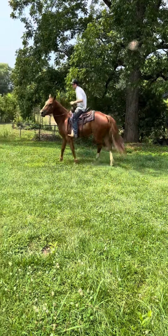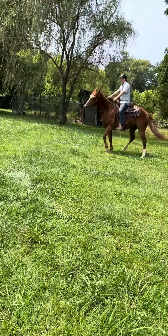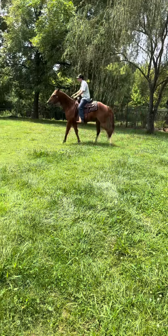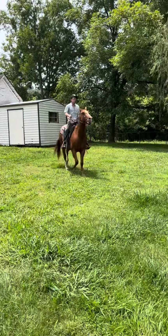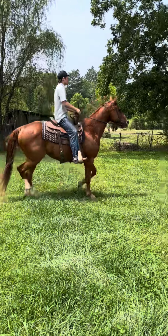I've owned this horse a month or two. When I got him, his teeth were so bad. It was bad. And somebody had been beating on him, trying to make him ride. I did his teeth, and this is probably his third ride since his teeth are done. He still thinks that bit's gonna hurt him, but it's not.